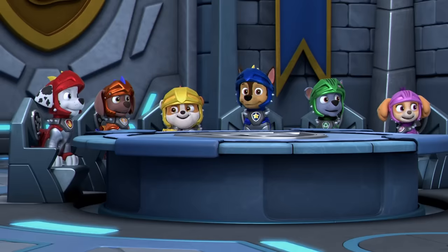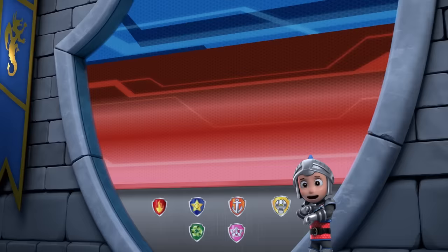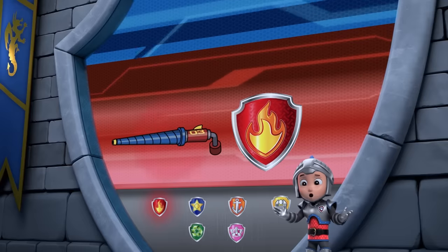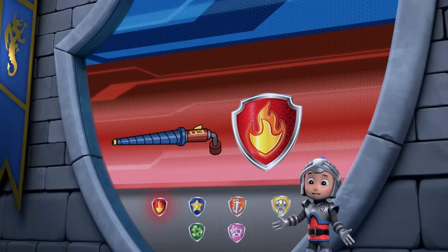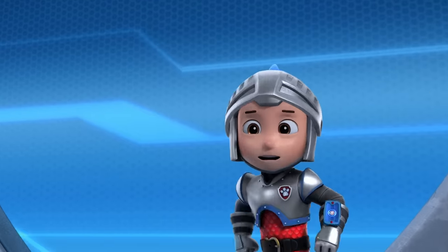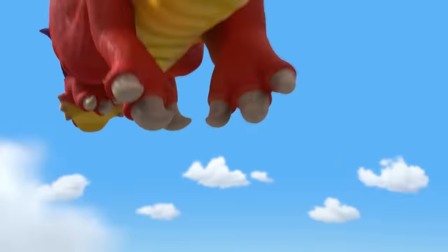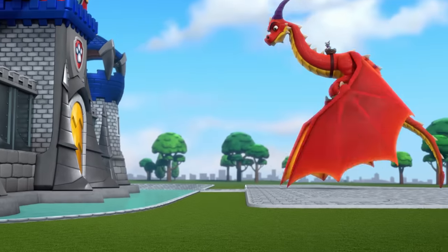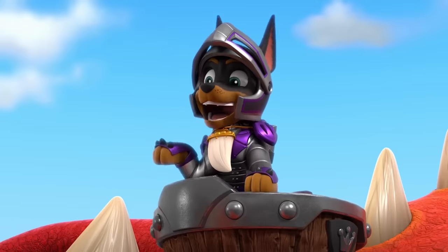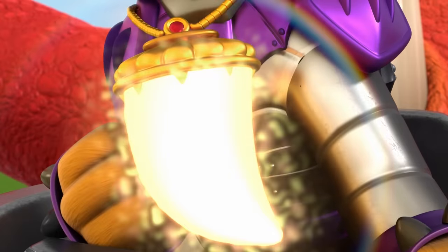Whoa! Cool! So for this mission, I'll need Marshall. I'll need you to use your water lance to put out any fires the dragon starts. This knight is fired up to make things right. All right, Rescue Knights are on a roll! Now, to melt a hole in the drawbridge and storm the castle!